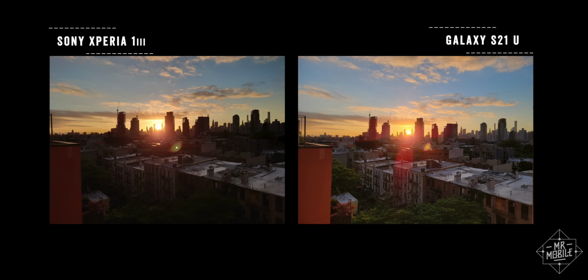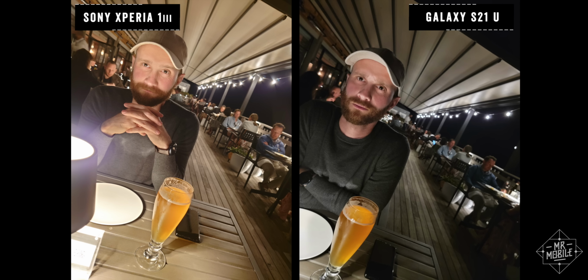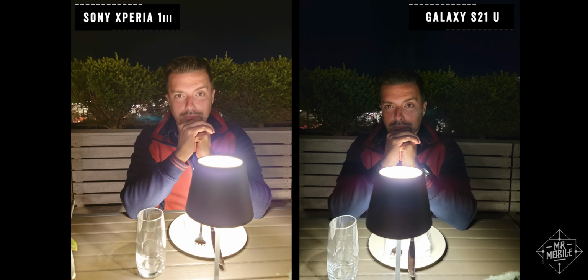After sundown, neither of these phones impressed me in terms of image quality. Each has its own issues. But at least the Samsung could usually keep focus.